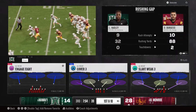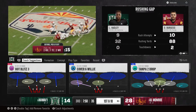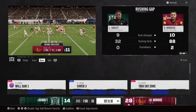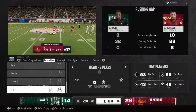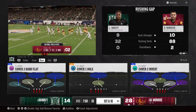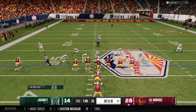Big runs like this are just demoralizing for a defense. It's one thing to give up big plays over your head against the pass game. When teams can run the ball and pick up yards like this, it really affects the team's mental psyche and their confidence. And you'll start to see some missed tackles following a play like this. After the first play, they're very close to midfield already.